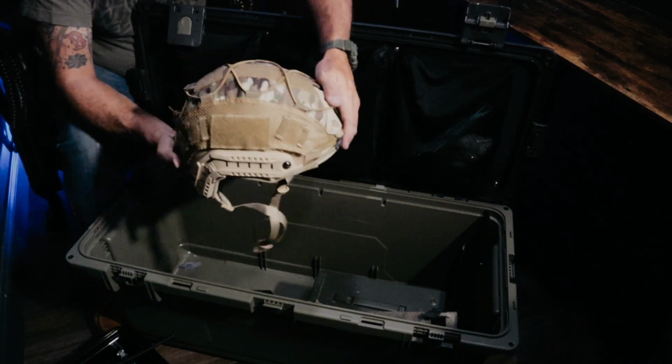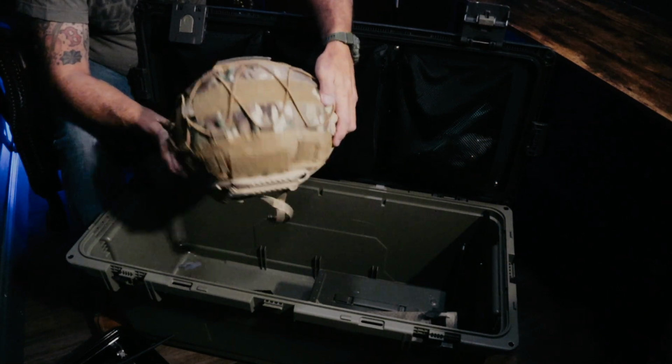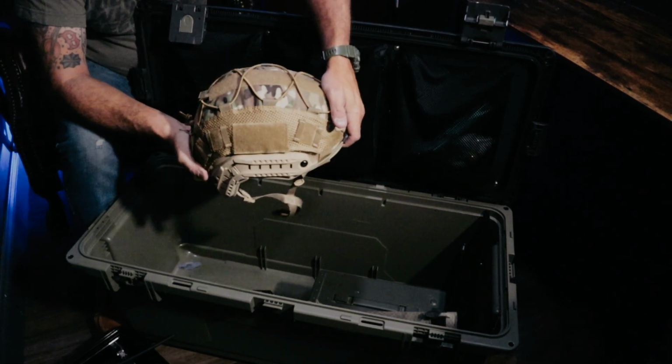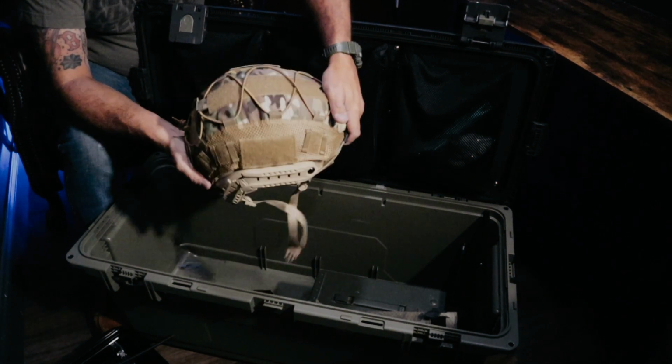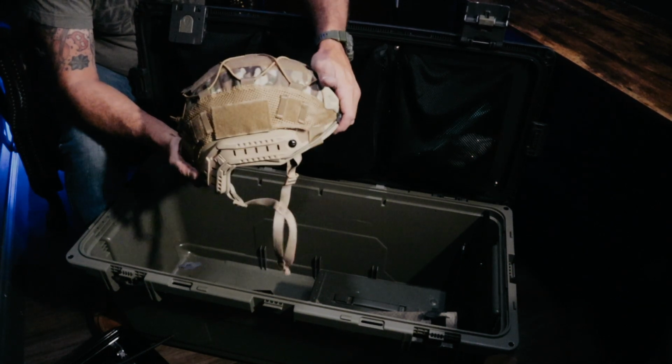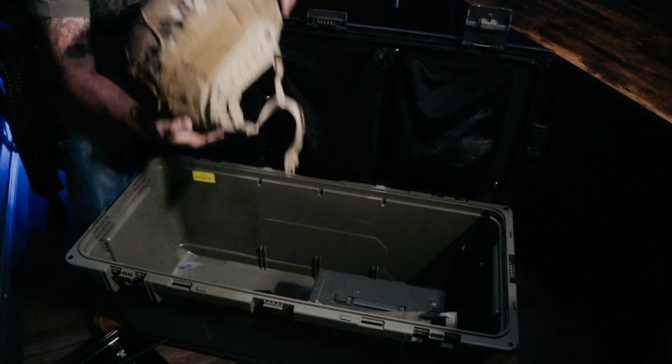So this right here is a cool little fast helmet. It is level 3 rated, so it does have protection in it, and it's just one of those things you got to get used to wearing it. Eventually, of course, I'd love to get some nods for it, but yeah, here it is.